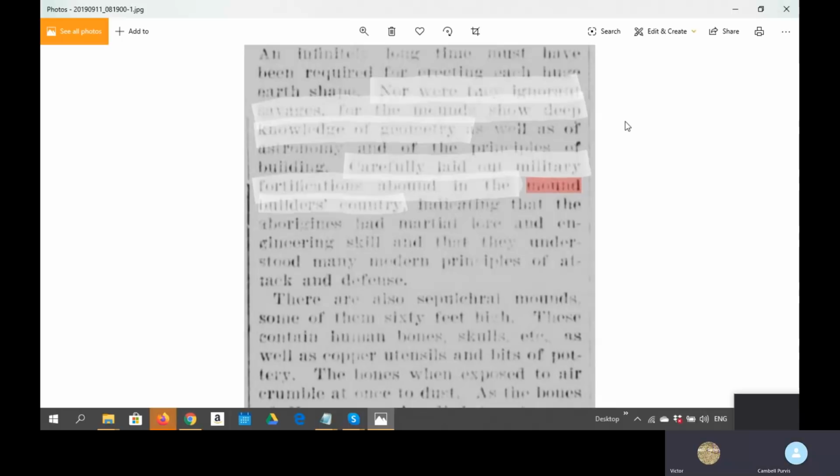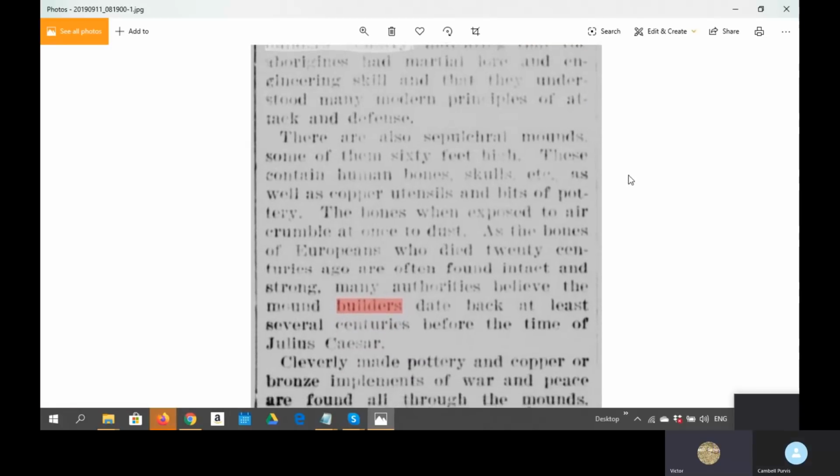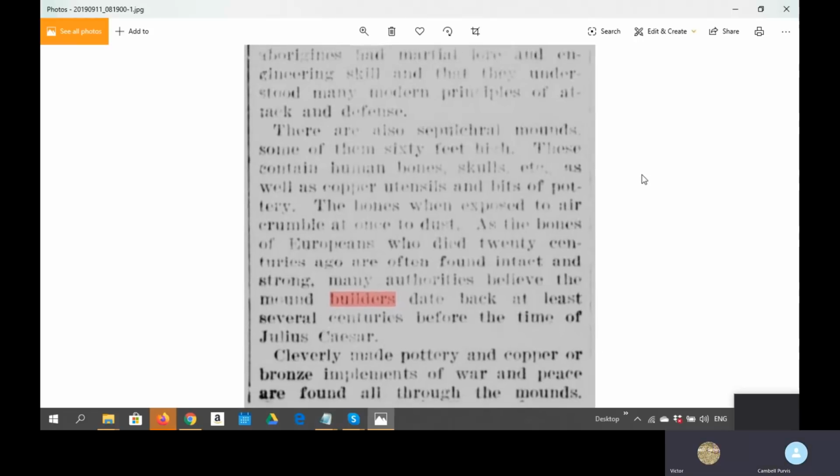Okay, so this is the important part. Carefully laid out military fortifications abound in the mound builders' country, indicating that the Aborigines had martial lore and engineering skill, and that they understood many modern principles of attack and defense. Because they think fortifications means war, they're actually saying that the fortifications found in America are not colonial. They're saying they were built by the mound builders. So they're saying it wasn't built by the Spanish when they turned up.